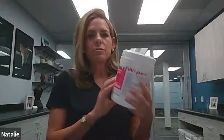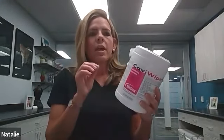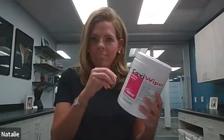Everyone uses something a little bit different. So here's my tip for today. Most of us are familiar with CaviWipes, and your team's probably seen, they call it a two-wipe process, and none of us really know why it's a two-wipe process. So here's my tip. It's for a very specific reason. The Cavicide can't get to any pathogens. It can't penetrate if there's a barrier to it.